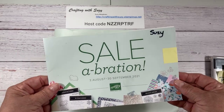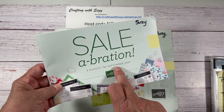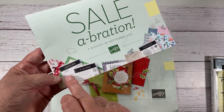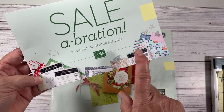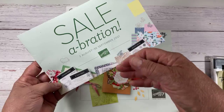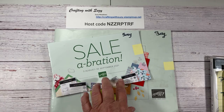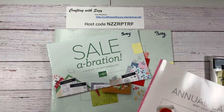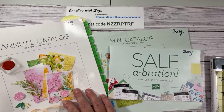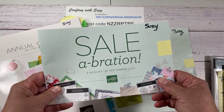Now, this is a new thing in that we have a celebration happening here in August to September. Normally, it's at a different time, but they've split it, so we've got 2 months. If you order $50 from Stampin' Up!, on the website, whether it's clearance or this or the annual catalog, you can get goodies from here, in $50 increments. And this is the annual catalog, because sometimes folks get them confused. This is the annual catalog that came out in May, and this is our holiday catalog. But in this one, it's $50 increments.